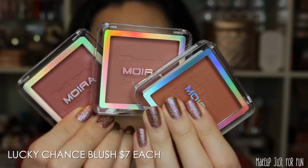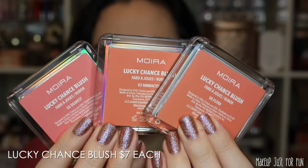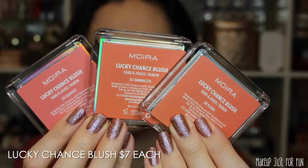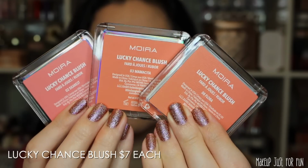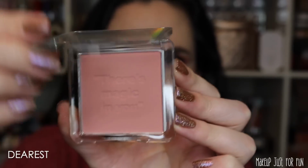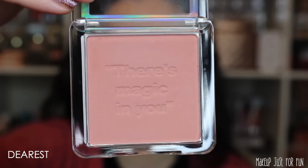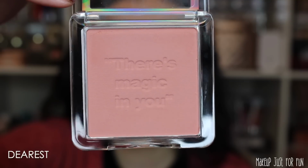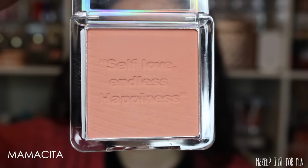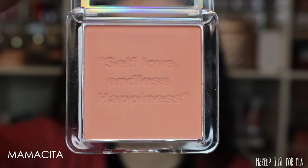I picked up 3 different shades and they are priced at $7 US a piece. They all have the same outer packaging, but the stickers on the back are color coordinated, at least a little bit. There's an attempt there. And then each blush has a cute little phrase stamped into it. They're not all different phrases. I think there's only 2 or 3 phrases that are used on each of the blushes, so you don't have to collect them all or anything like that. It's not Pokemon rules with this blush, okay?